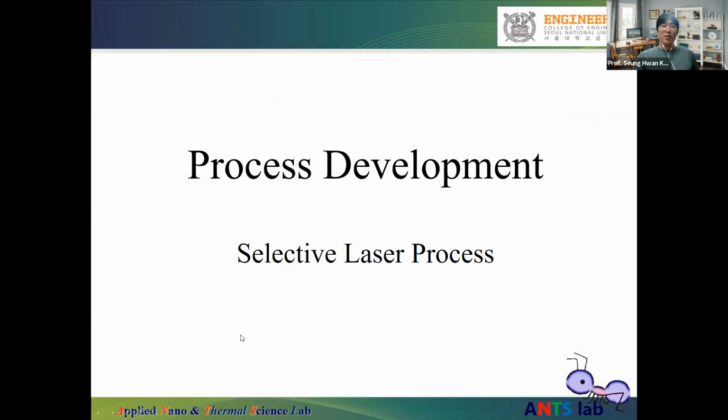For low temperature process development, we usually use a laser as a localized heat source to minimize thermal damage to the substrate, and for metal patterning without using the conventional photolithography and vacuum deposition processes.